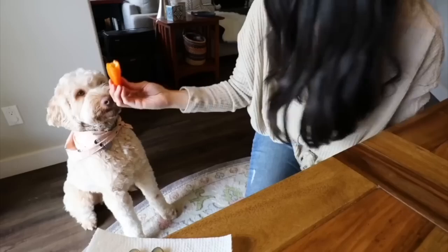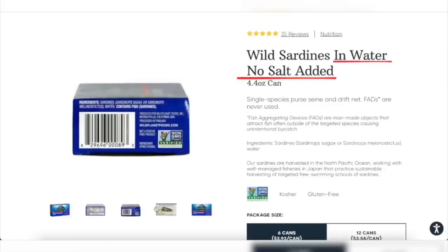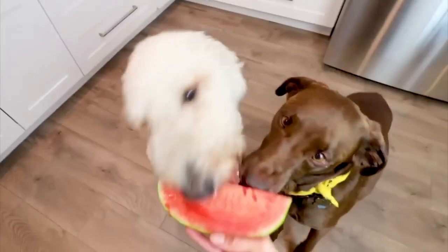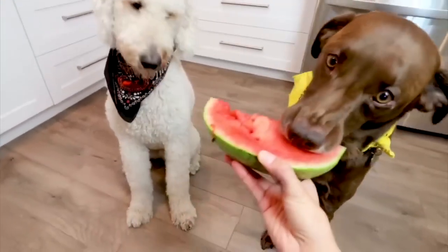And then the third thing I love to do to make kibble healthier and improve my dog's health is to add fresh foods to the bowl. No salt, no seasoning, canned sardines, sustainably sourced, just in water. Another example would be steaming or pureed broccoli. I love adding some fresh watermelon with no seeds, maybe some fresh apple. All of these are going to add more moisture to the bowl as well as more whole food, real food ingredients.